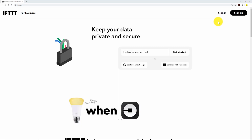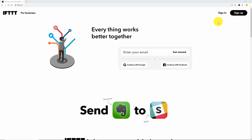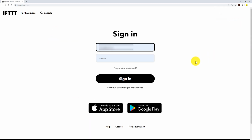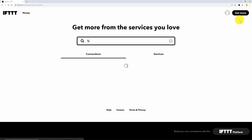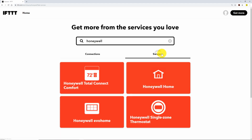So let's begin by logging into the If This Then That website. You can find it by Googling IFTTT. So once you're at the site, you'll probably need to sign up. In our case, we've already completed that step, so we will go ahead and just sign in. What we're going to do first is teach the If This Then That program about our thermostats. In our case, we have two Honeywell thermostats operating off of the same application. So let's click on the search bar and type in Honeywell. Now we're going to click on the Services tab, and we are looking for the Honeywell Home app. So we will click on that.